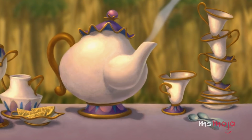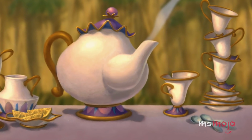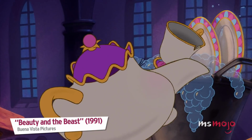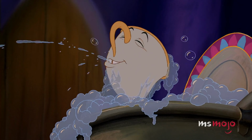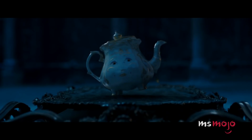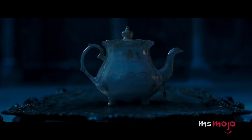Among their belongings is a tea set, which includes a white and purple teapot, as well as a chipped teacup. Where Mrs. Potts and Chip were full of life, however, these domestic objects appear to be devoid of life. Maybe it's like in the Beauty and the Beast remake, where if the Enchantress's spell isn't broken, the castle servants all become permanently inanimate.